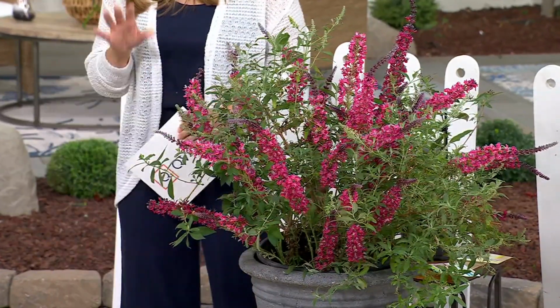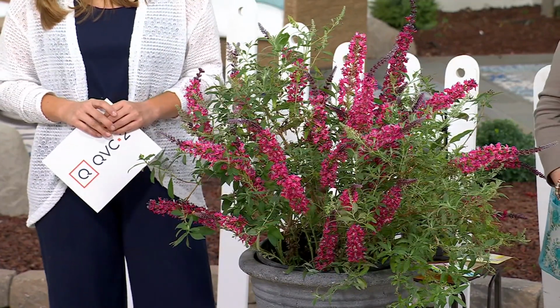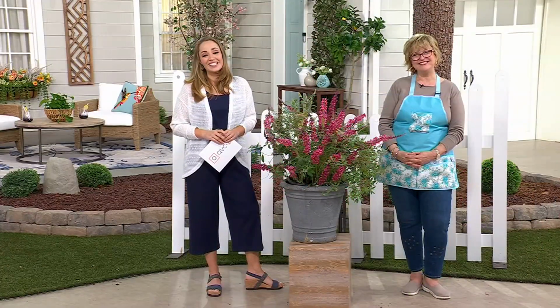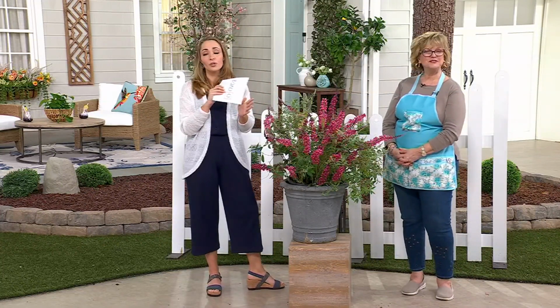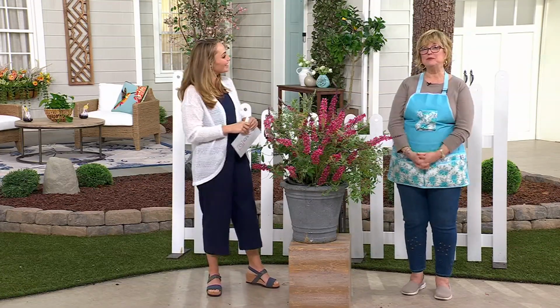Oh, many of you are picking up more than one. I can't blame you. I think you should. $27.98. They're going to bring those butterflies and be a beautiful addition to your garden. And remember, there's a one-year warranty for perennials, and a 3-month warranty for annuals. That's right, so you can shop with confidence here at QVC. We want you to be successful.